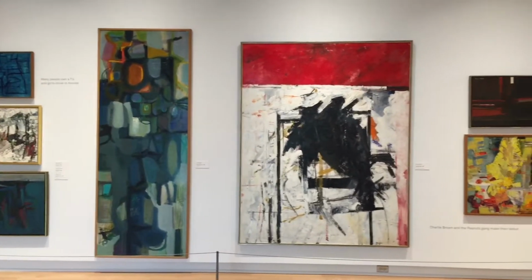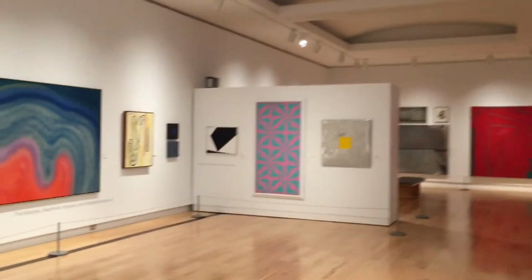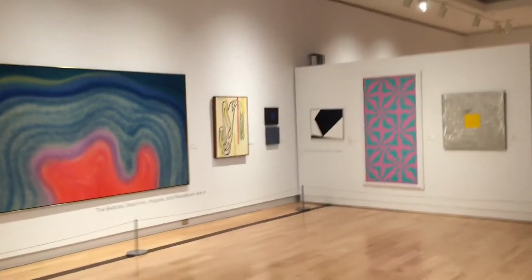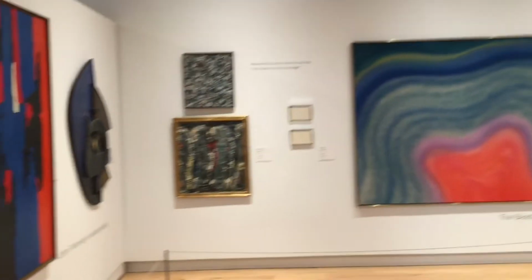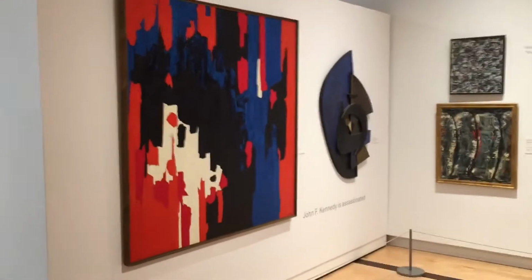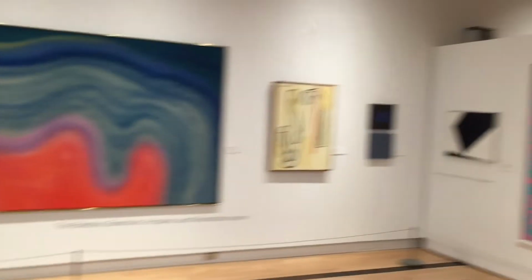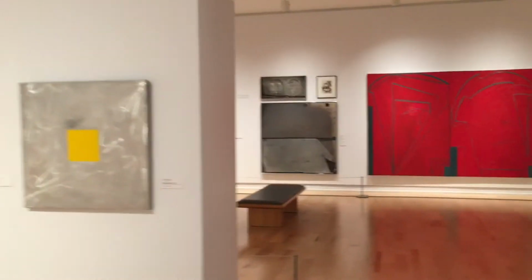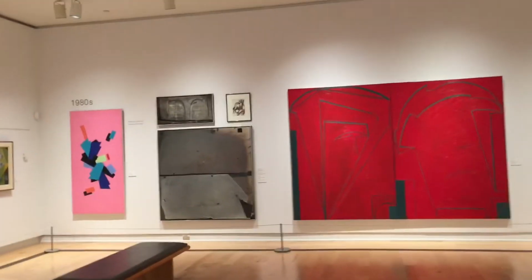Now, the Painters 11 were a very important group in Canadian abstract art. They were established in the middle of the 1950s. It only lasted a few years, but there were 11 of them, and they're all local artists. But as local artists, they became internationally famous for their experimentation in abstract art. Abstract art at the time was not really considered a legitimate form of art, and they helped to legitimize it.